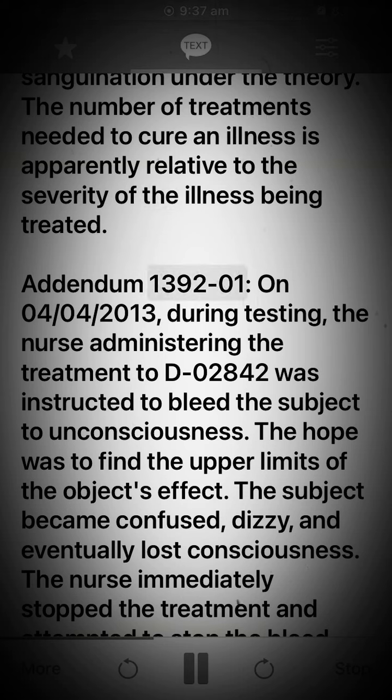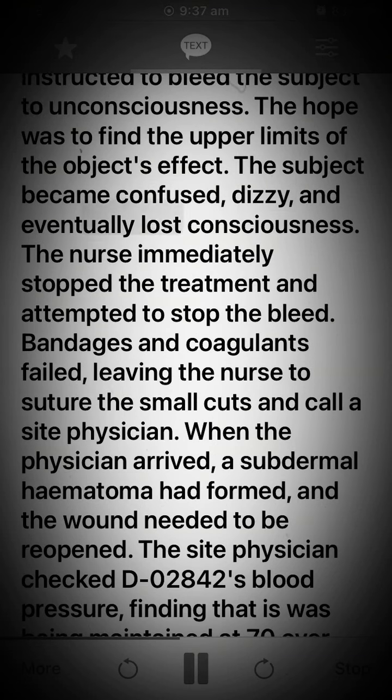Addendum 1392 to 1301. On the 4th of April 2013, during testing, the nurse administering the treatment to D02842 was instructed to bleed the subject to unconsciousness. The hope was to find the upper limits of the object's effect. The subject became confused, dizzy, and eventually lost consciousness. The nurse immediately stopped the treatment and attempted to stop the bleed. Bandages and coagulants failed, leaving the nurse to suture the small cuts and call a site physician.